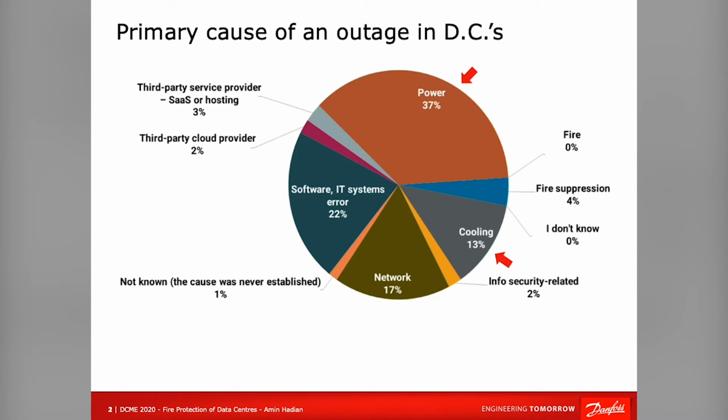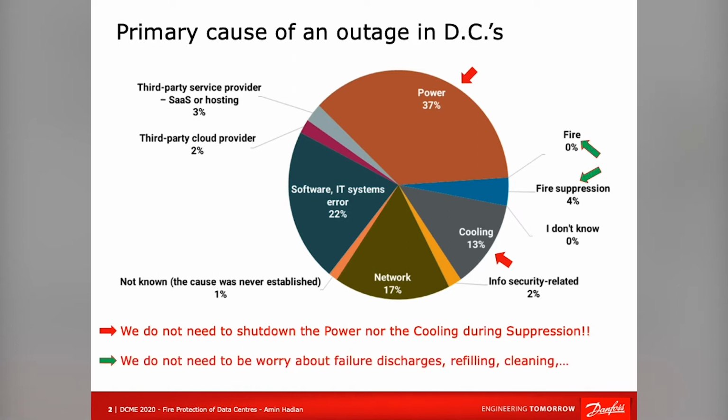But regarding these two things, the power and the cooling, I can tell you that the high pressure water mist systems that Danfoss is offering can run while the electricity is there and the ventilation is there, which is very important for the survival of a data center. Then we have the fire as a source of the outage, which is 0%. It shows that in none of those surveyed data centers, fire was existing, but the fire suppression.